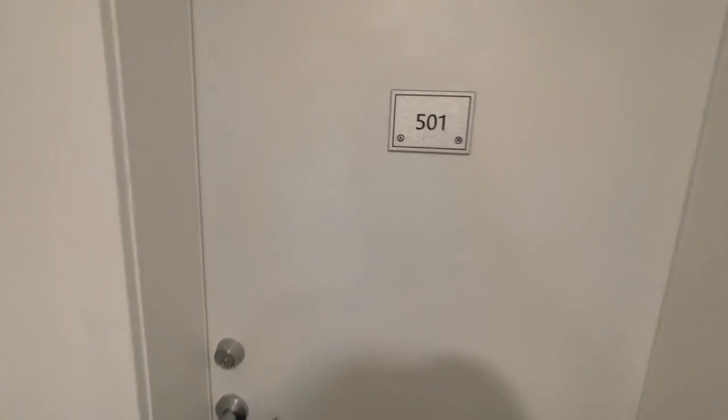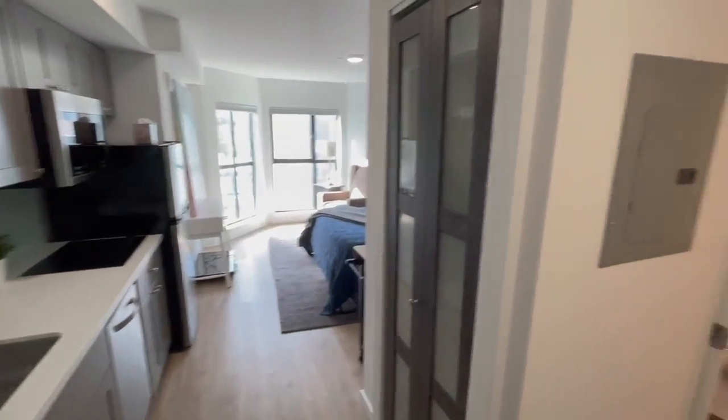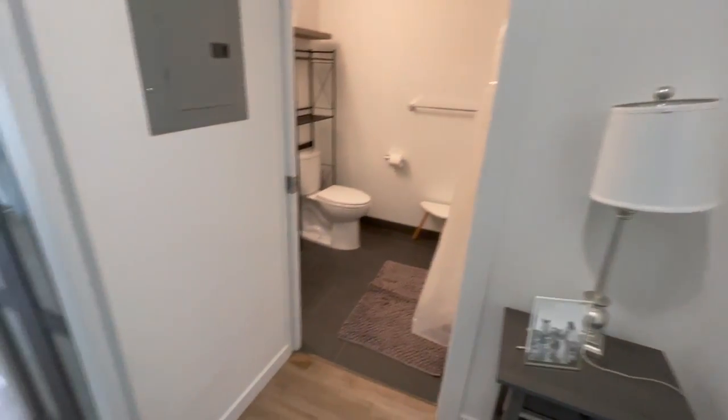Okay, let's go ahead and take a look at Unit 501. Here we are stepping into the unit. Very solid core door. Light and bright unit. This is on the back side of the building.